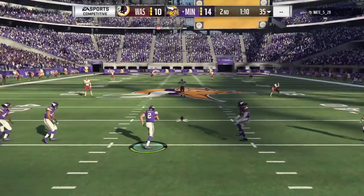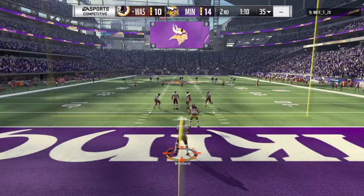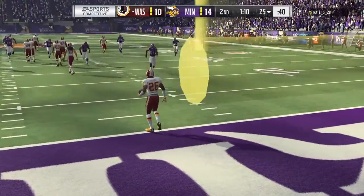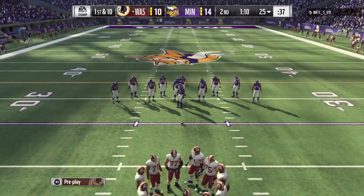Forbath out to kick this one away. That'll be taken in the end zone. And no run back here. This will be a touchback, and it comes out to the 25-yard line.